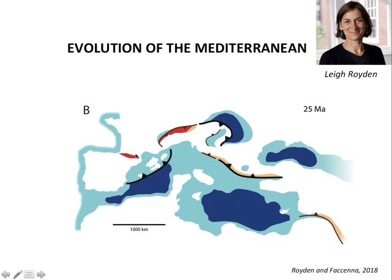We have the Alps. The colors here show the topography. The blue gives the ocean floor, and the light blue is a continental platform. The white blue is continent, and the red and the brown just show different elevations of what we suppose was the mountain belt at the time.